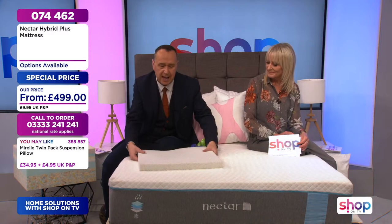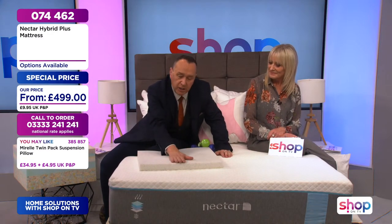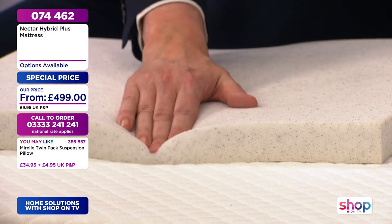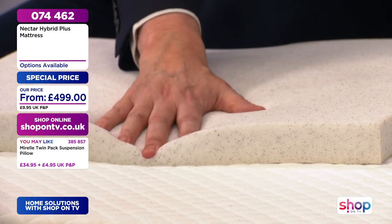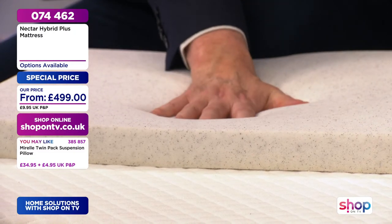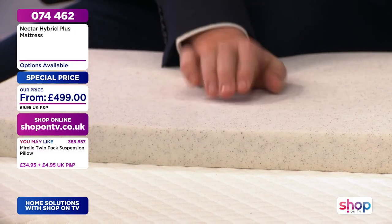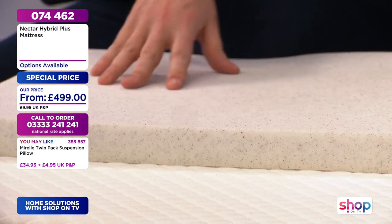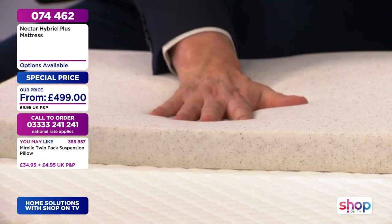And this is the first layer. We've separated it from the mattress. What I want you to see, first of all, is that the top layer offers the most amazing comfort. So as you get into bed, whatever size you are, whatever shape you are, as you lay down, the comfort is there for you straight away. You shouldn't be tossing and turning, trying to find a comfortable position. The comfort should be there for you.